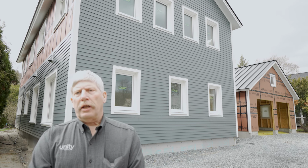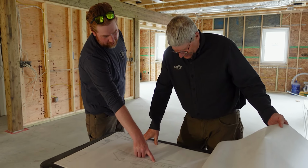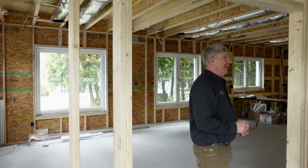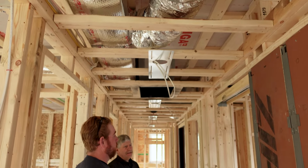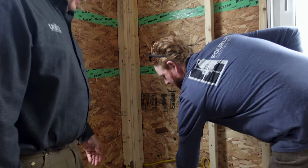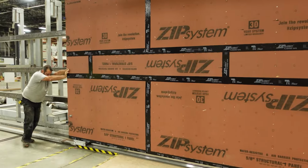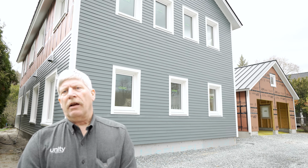Typically, we get introduced to the builder, the local GC, early on in the process so that they are very familiar with our whole system and how we are going to work together. We'll go to them to determine where some of those penetrations are, maybe for the range hood or for the dryer, to see what's going to work best, and working with their HVAC contractor to determine where we're going to put those penetrations. Because we're off-site construction, we do all of those holes in the factory so that everything is tightly air sealed. If there's anything that's decided later, there can be additional penetrations made, but we try to take care of all that up front.